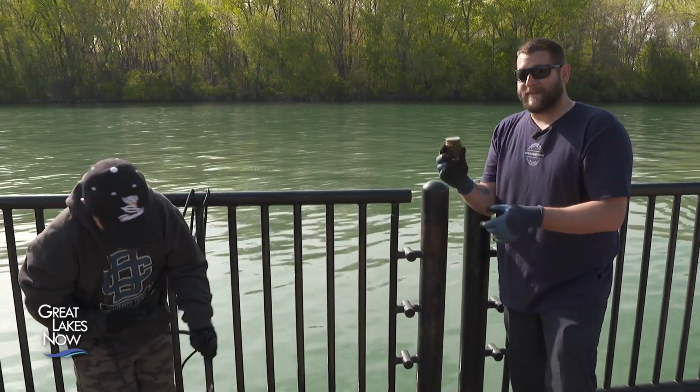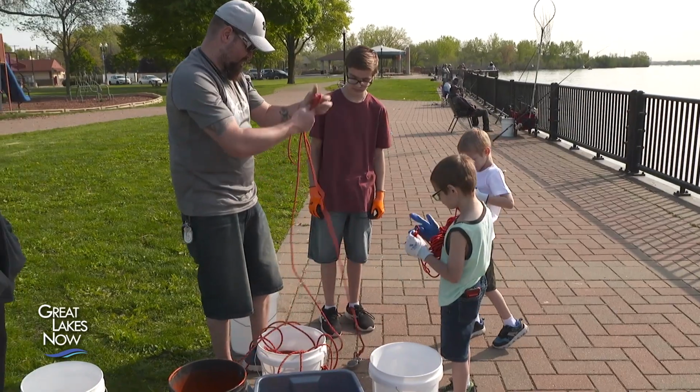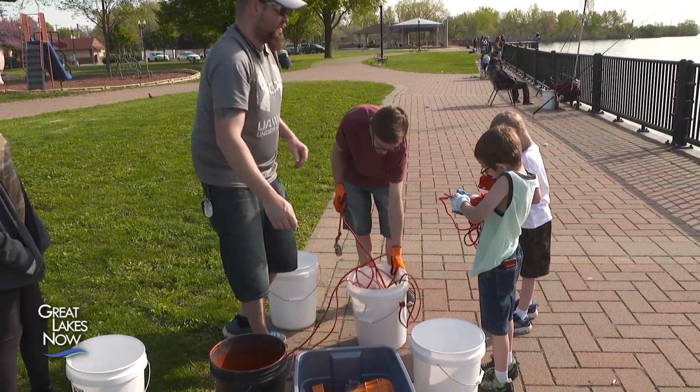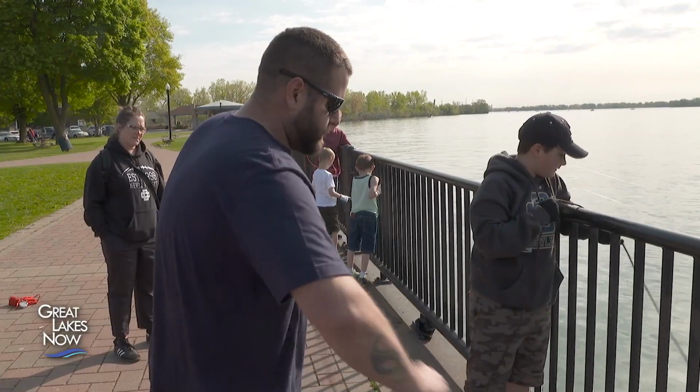Last year, my wife asked me what I wanted for my birthday. I said, I want a magnet. I went online, I picked one out, and started 2 days after my birthday. Jason says magnet fishing is growing in popularity and has become a worldwide passion for some, thanks to the internet. And now, Jason is teaching kids in the Detroit area how to magnet fish with a series of classes.